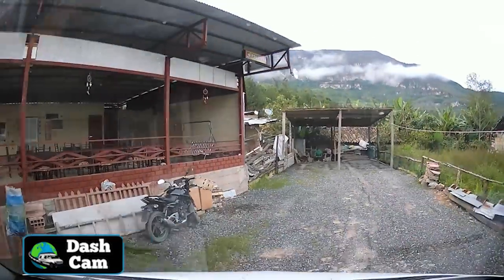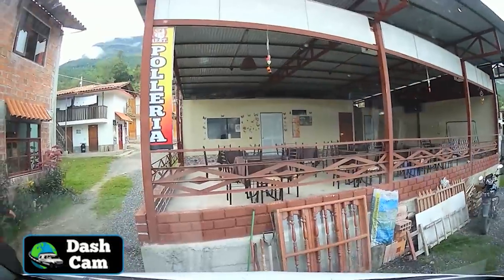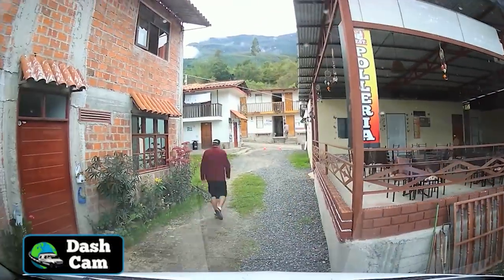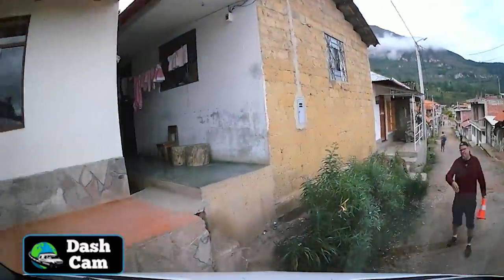Good morning. So, as you can see, sometimes we get the van parked in some pretty tight places. Takes a little bit of maneuvering to get in and out. But we did it. We're on the road.